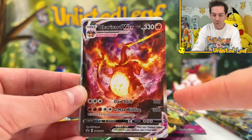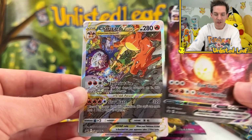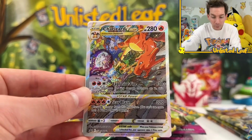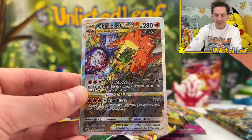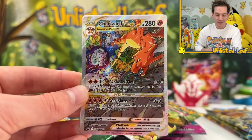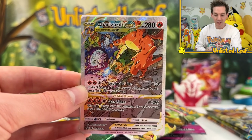This was a lot of people's, but I think it's gone down in hype a little bit. Charizard VMAX, and then Charizard V-Star. Probably a very close contender with one, but there's a lot going on in this card. I feel like the other one's more of a wholesome Charizard card. I like the green grass, but I do like the Mewtwo battling Charizard V-Star right here.